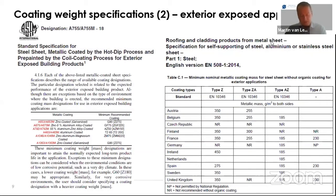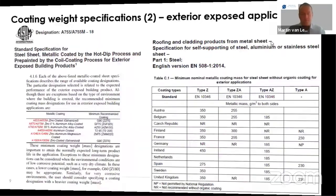EN 508 Part 1 is the European standard for roofing and cladding products from metal sheet. Table C1 on page 23 states that the recommended minimum coating mass for use in exterior exposed building applications is Z275 in Spain, Z350 in other countries. This EN standard also specifies recommended minimum coating mass for steel sheet with organic coating, for both exterior and interior applications. I didn't mention all of that on this slide, but these are available. So these various recommended coating thicknesses can be found in the standard itself.